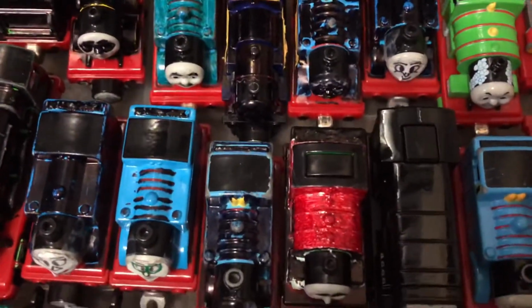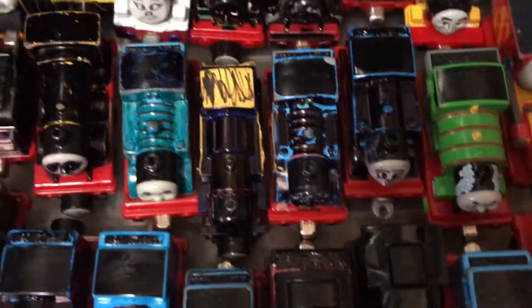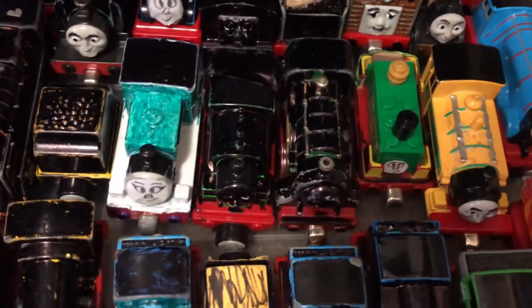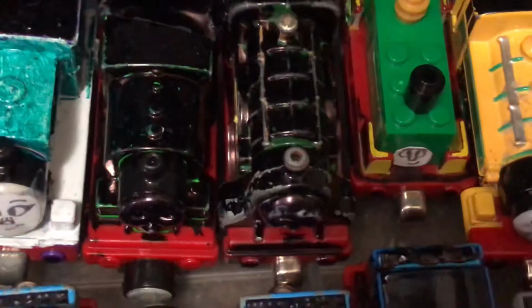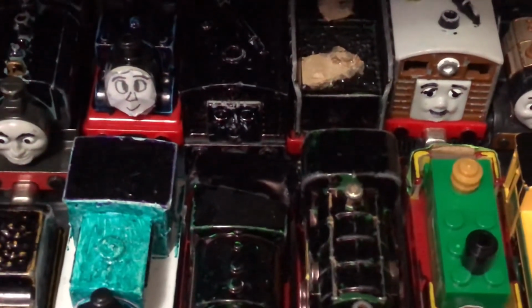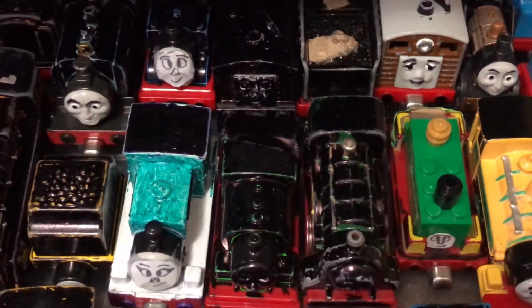And now here are a few scrap engines. These have been made from 2 Take and Play or Take-Along Thomases, a Take-Along Emily, and a Take and Play Ashima. And as for these 2 right here, I'm just gonna count these as scrap engines for now, because the Percy right here used to be an OC, but it kind of came apart after a while. And the Adventures Toby right here used to be one of Toby's brothers, but I tried to make something else out of it and it kind of failed. So for now, these 2 are scrap models.